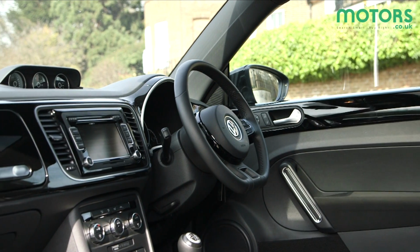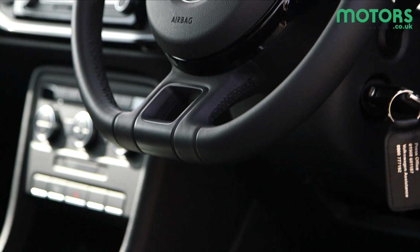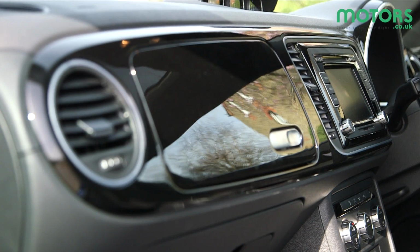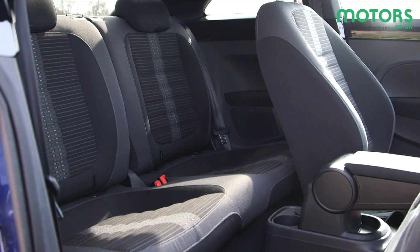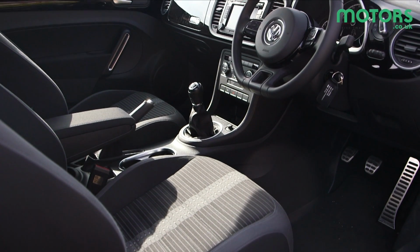You get a dashboard that sits slightly higher than in more modern cars. You also get a steering wheel and controls that are a bit more squared off than you might expect. The hark back to bygone times continues with a gloss plastic that matches the body colour, albeit in an optional trim upgrade. The Beetle is only a 4-seater and up front there's ample space for driver and passenger.